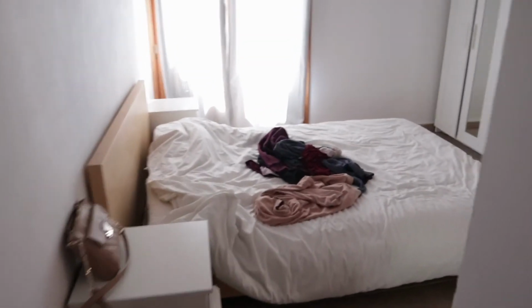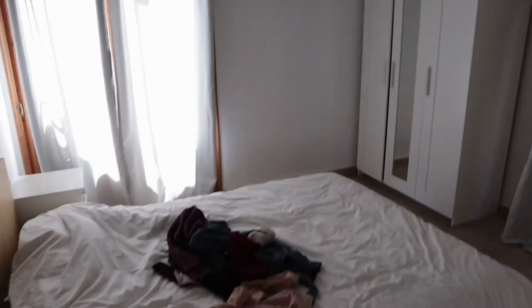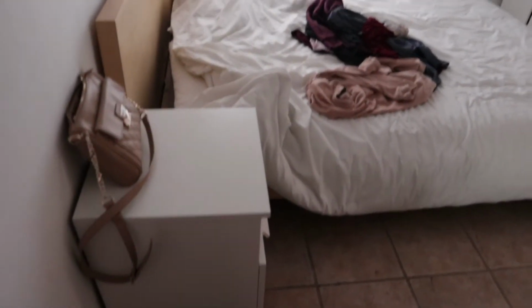Then here is the hallway to where the bedrooms are. This is my flatmate's room, my other flatmate's room, and then here's my room. I just did laundry, so there's laundry. And this is the room. It's pretty boring. It has good furniture that came with the apartment.